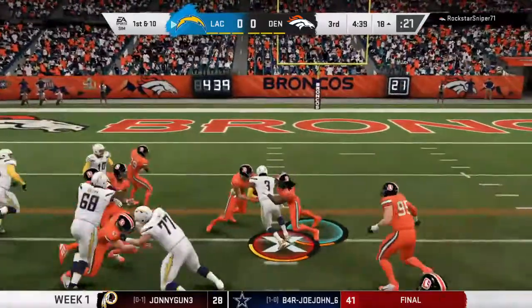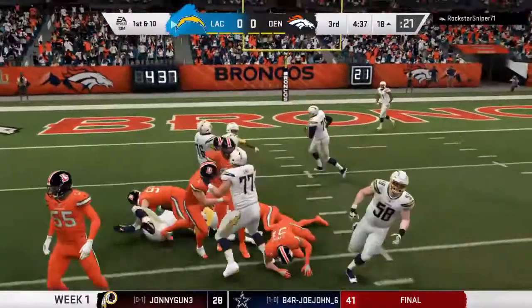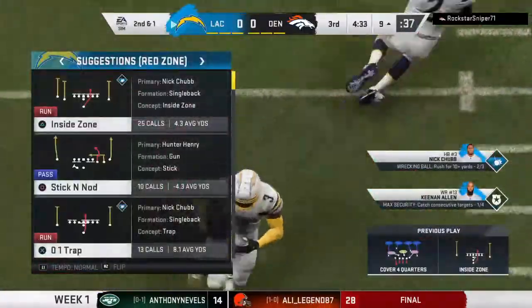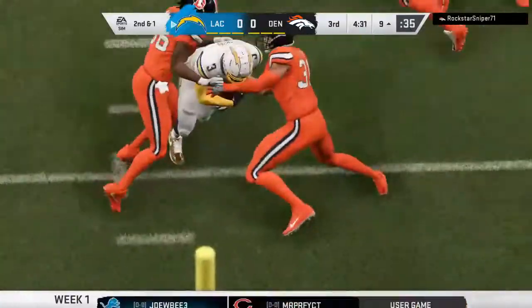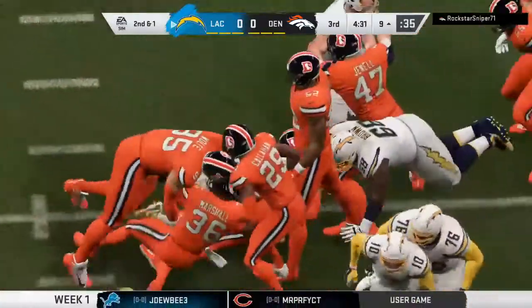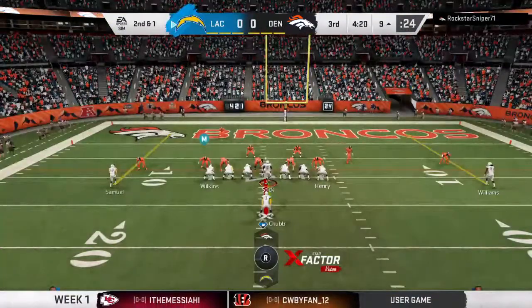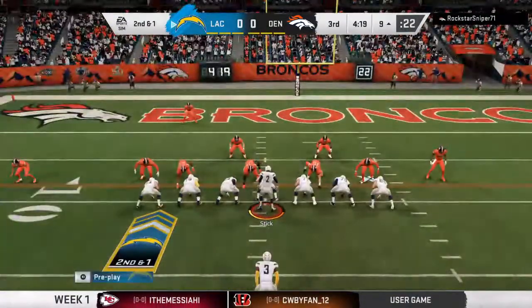Chubb. And he gets this inside the 10 to the 9. It's also a gain of 9. That's a strong pickup right there on 1st down, and as this drive goes on, we're seeing an offensive line and running game imposing its will. The previous run, good for 9. Here's 2nd and a yard.